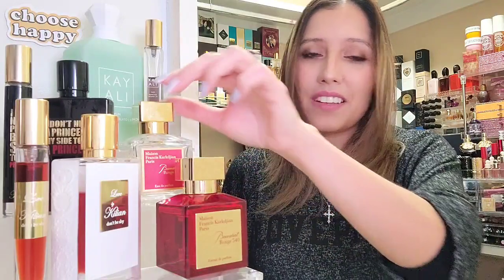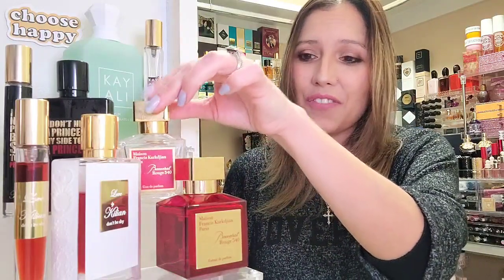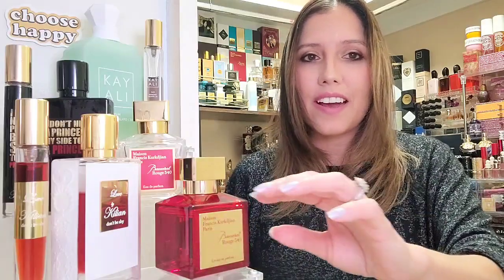Why is this one a lot more dented though, as far as usage than this one? Price. I'm careful about the sprays I use when I use my extrait. You also don't need a whole lot of this fragrance right here. Oh, excuse me. I think we're timing out real quick. Hopefully we're back. I don't use a lot of this fragrance right here because of the strength of it. So I don't need as much is what I'm saying.